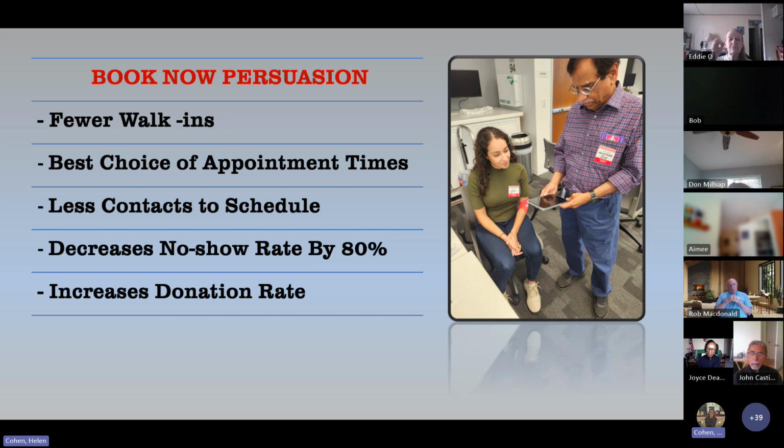So the vampires won't be after them. And it actually decreases the no-show rate, which is humongous, by 80%, just via that personal connection between yourselves or the staff member. They're more likely to show up to the appointment than when booking through their donor app, and it increases the donation rate. So inform donors that having donations scheduled ahead of time allows for the best choice of appointment times and fewer contacts from the Red Cross. The Book Now tool improves overall drive flow and allows for the most efficient use of donors' time.